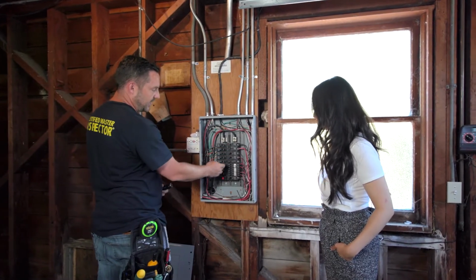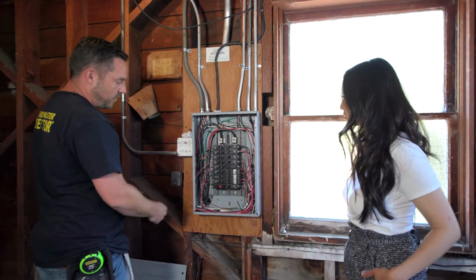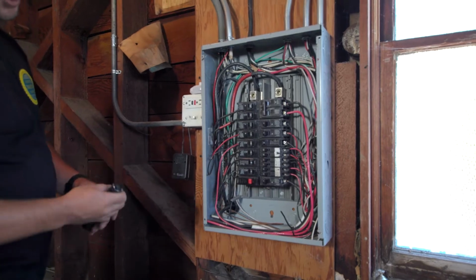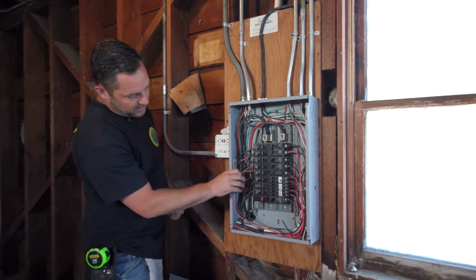So each breaker has a different size. We can see our 50s, 20s, 30s. We want to make sure we have the corresponding wire size that goes to the proper breaker. Some other things that I just noticed is we don't want to have what we call double tapping.